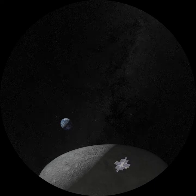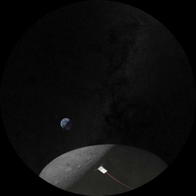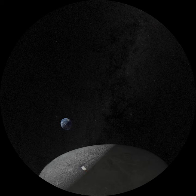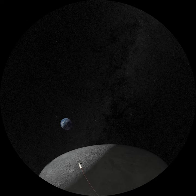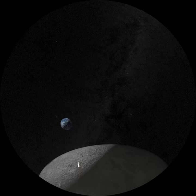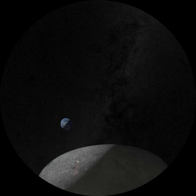There are craters on the moon's south pole whose bottoms never see the sun. Lunar Flashlight will shine a laser into these craters and measure the reflected light to see if ices are there. Since ice is more reflective than soil or rock, a laser can detect its presence, thus the name flashlight. Water on the moon could be used to sustain human life and to create rocket fuel, which could make future space exploration cheaper. Lunar Flashlight will tell us how much water there is and where to find it.